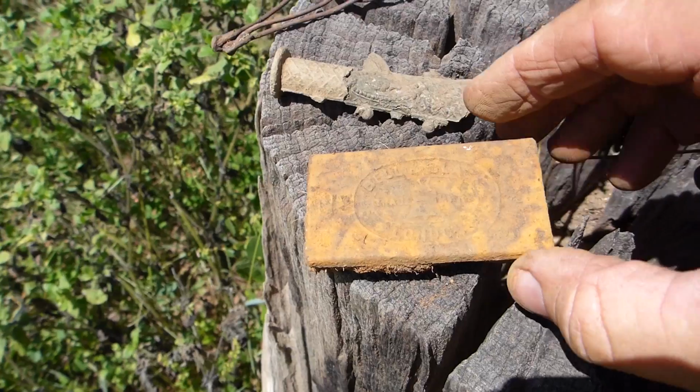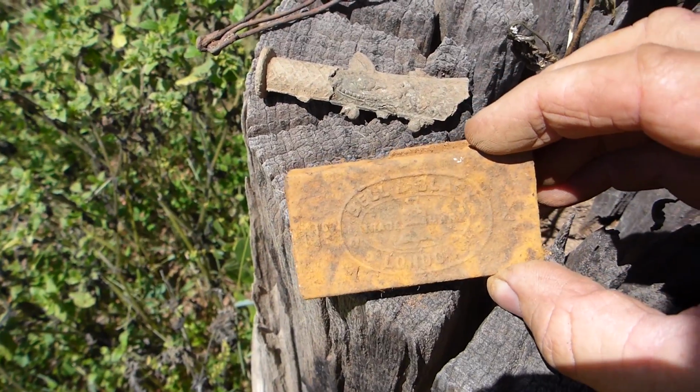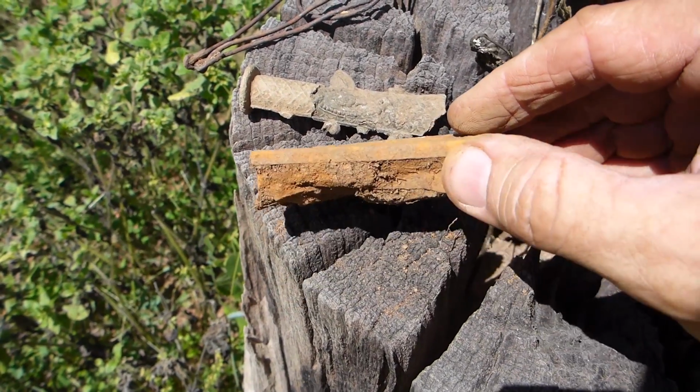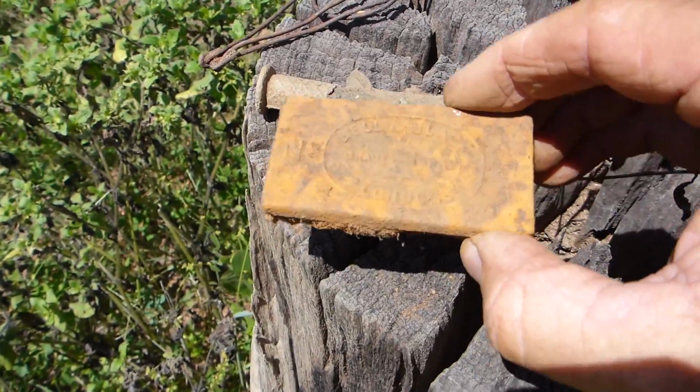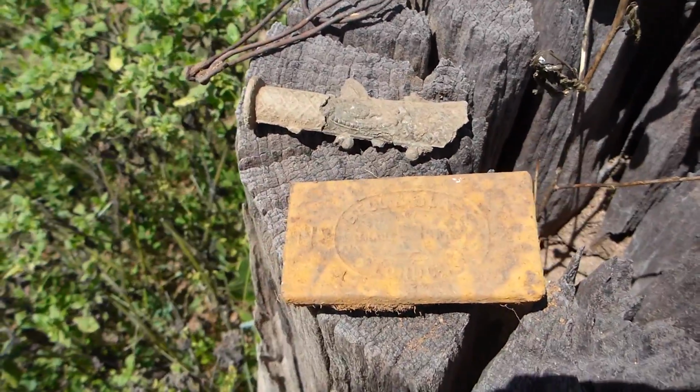Matchbox, complete. Bell and black, London. I dug that, it was quite high tone as you can imagine. A little bit of damage. I don't know if it's full of dirt or gold sovereigns. We'll open that later and see.